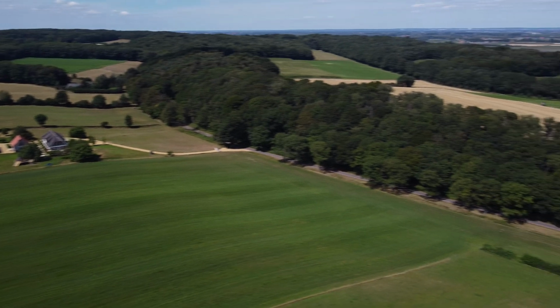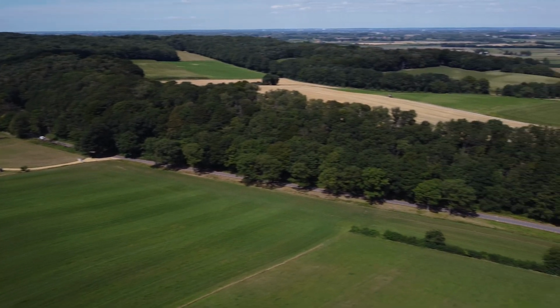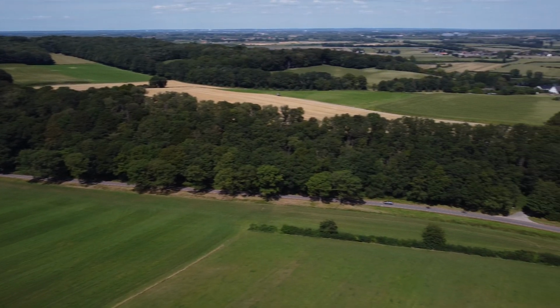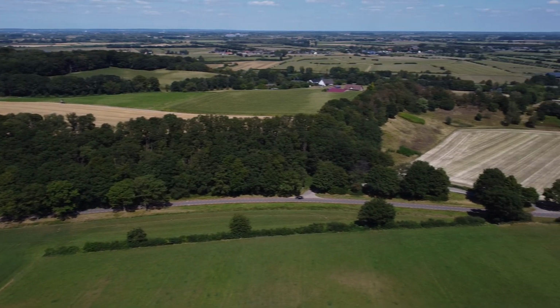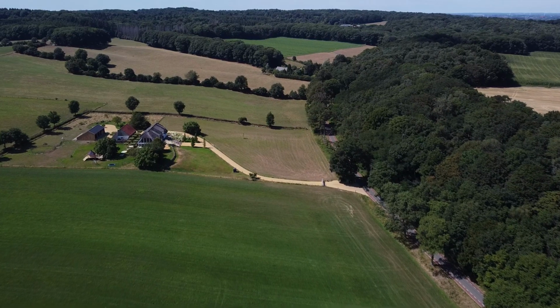This is the Rijk van Nijmegen. It's a nice hilly foresty region, not obviously too far from Nijmegen, and it's quite beautiful, very popular of course. So let's see if we can get some nice shots from the air to give you an insight on that. And then as I said, it's to Nijmegen, which is about 10k, maybe less. So I'll see you there.